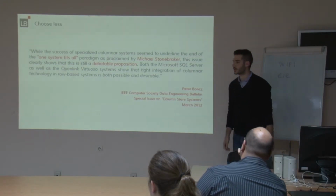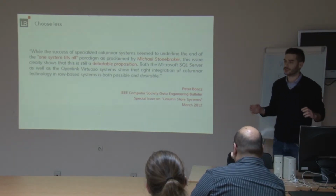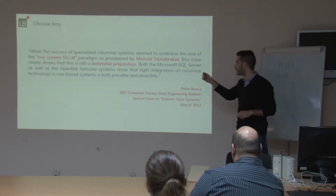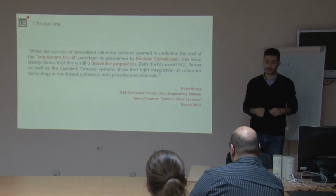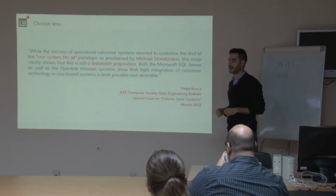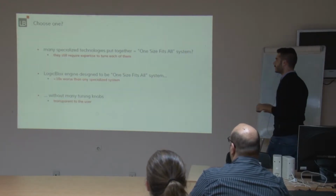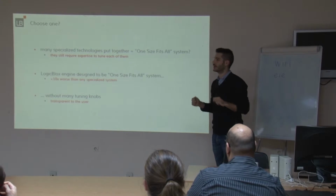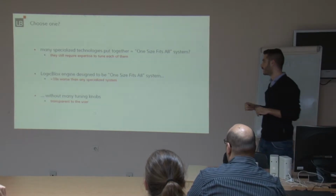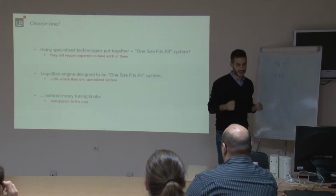A few years ago, more and more systems started integrating different specialized technologies into single systems. It was written about that a few years ago, and two specific examples were mentioned, Microsoft SQL Server and OpenLink Virtuoso, that try to combine both column and row store technologies. So, does it mean that if we combine more and more specialized technology, if we put them together, we have a one-size-fits-all system? Probably not, because we need the expertise to tune each of them.